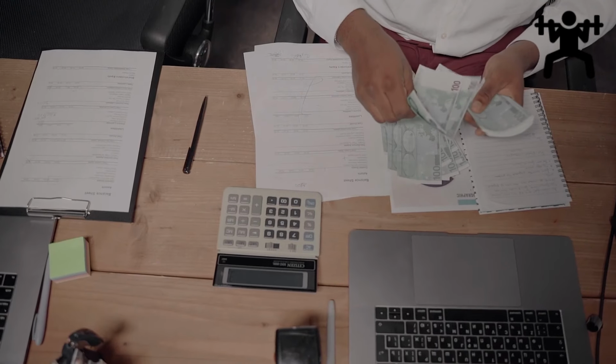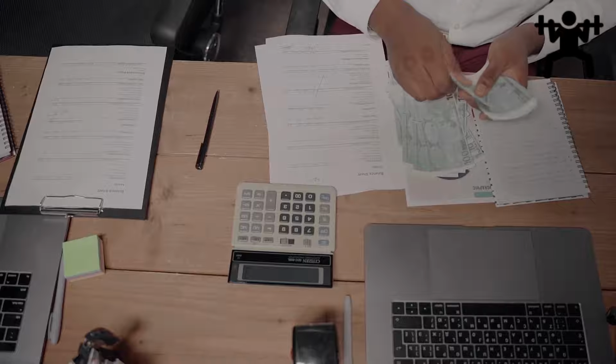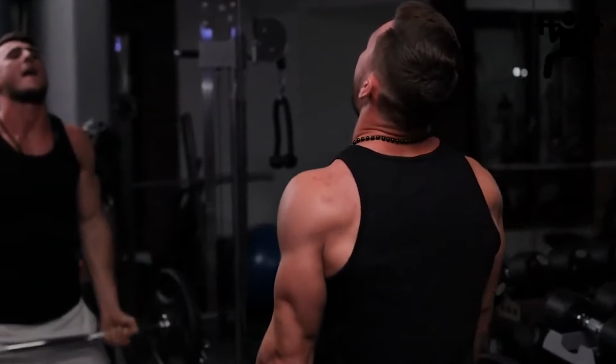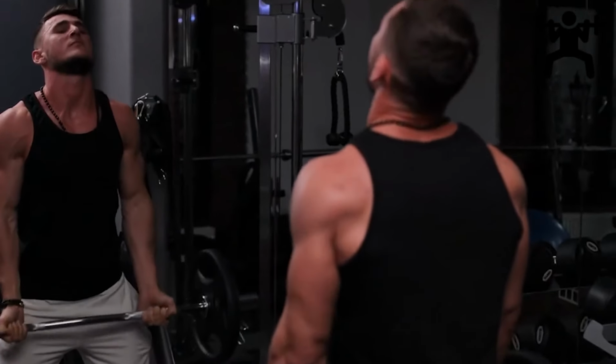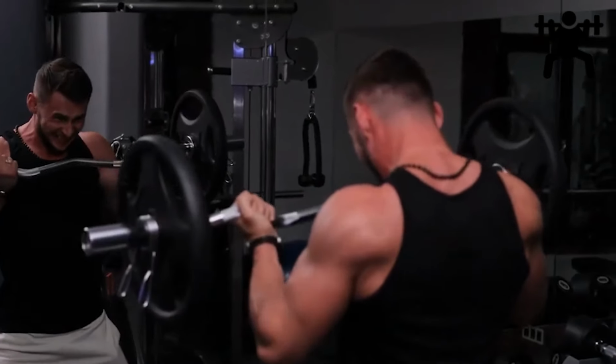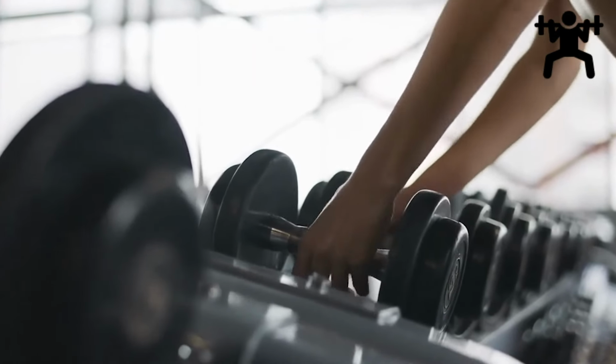A thoughtfully organized space enhances functionality without compromising your budget. By strategically arranging equipment and utilizing storage solutions, you can create an efficient, clutter-free home gym that maximizes your workout potential within the confines of your available space and financial constraints.